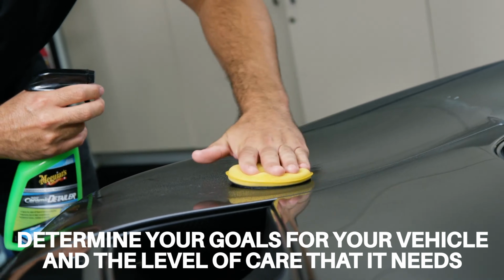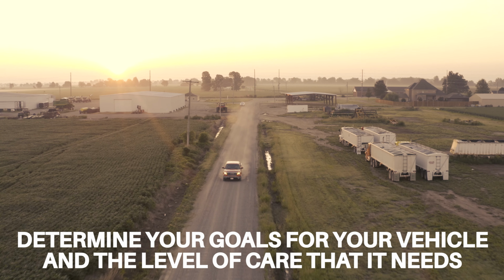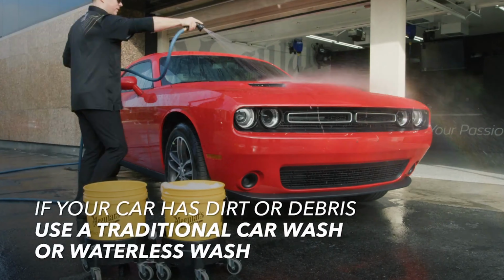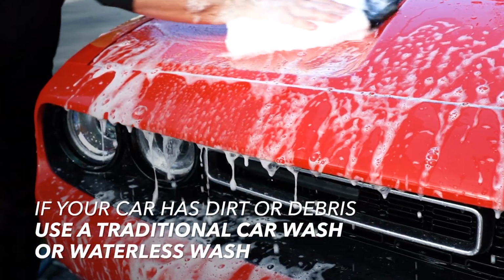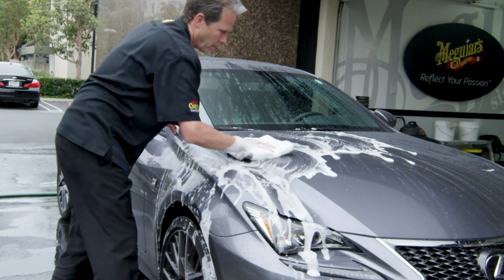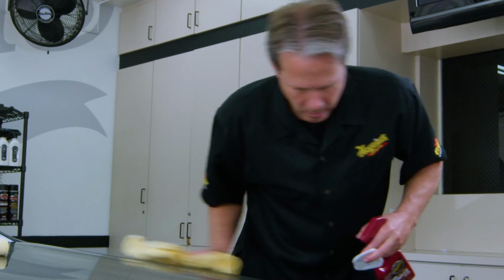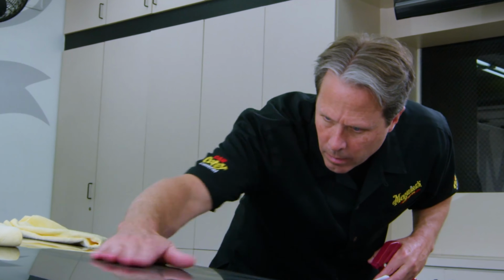You really got to, before you do anything, look at yourself and understand what your goals are for that particular vehicle. Maybe it's a daily driver that's a work truck that doesn't need to be as cared for as your weekend toy. So really understanding what your goals are, because not all detailing, not all washing is identical. Sometimes you can do a quick and easy. Sometimes it's going to take you several hours. Sometimes it may take an entire day. So we really recommend pausing, understanding where your head is at for that particular situation, and then begin to understand what's the best path.